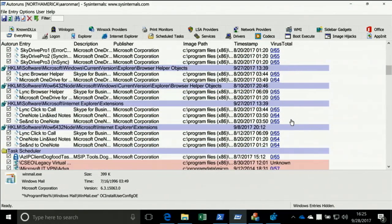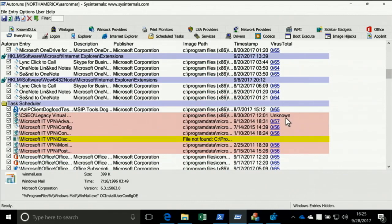And so this is a great way to find problems. Now here's one that's unknown. This is CS, Legacy Virtual Smart Card Removal Tool. It's a VBS file. It's task schedule. Legacy Virtual, oh, this is MSIT again. I know them. Okay.